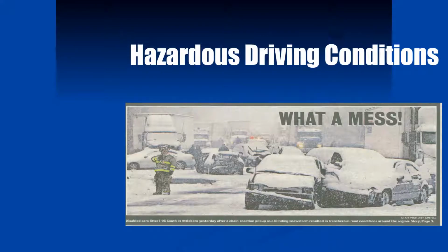Living in New England, driving in bad weather is just a necessity. We can't get around it. Now, they cancel school and sometimes they'll cancel air flights. But for the most part, there are a lot of people, regardless of what the weather is, who have to get to work.